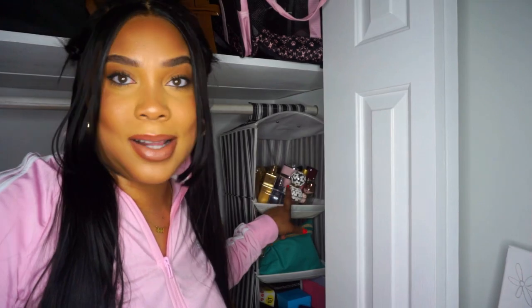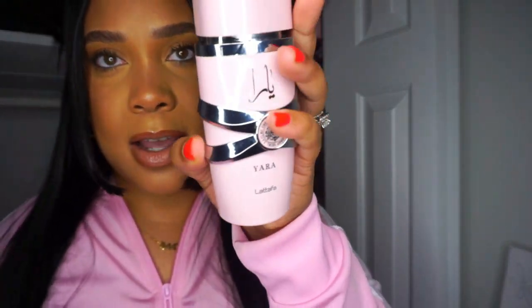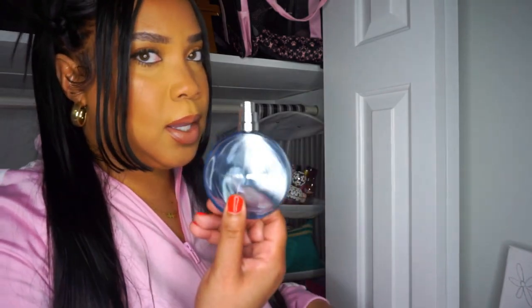I have my perfume collection at the top. If you guys want to know what I smell like, no you don't. This is the perfume that I'm on right now. I smell like your girl, Yara. What I really need to re-up with is Ariana. Ariana, girl, I need some more of this. I need some more of that cloud.